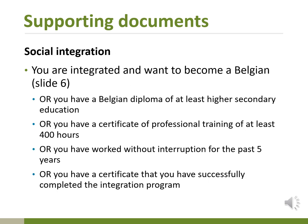We keep going with the supporting documents, and here we're going to talk about social integration. There are multiple ways to prove your social integration, such as if you studied higher education in Belgium, or if you have a certification that you followed a training program for minimum 400 hours, or if you have worked for 5 years without any interruption, or if you have the diploma or paper from integration, so you have done your integration program, and that includes the integration course and the language and all the other requirements, which leads at the end to you having the document from the integration.